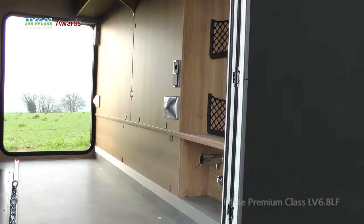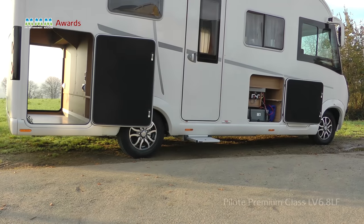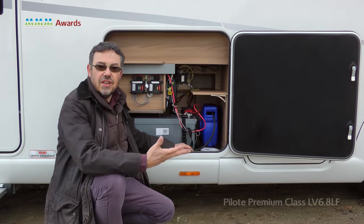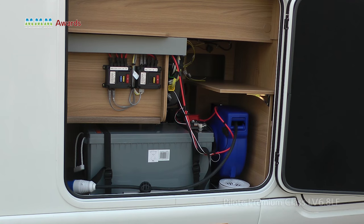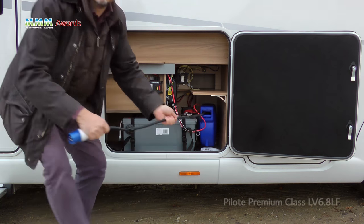And then right at the stern, a truly massive garage. But you won't be fumbling around in that garage looking for your mains lead, because it's here built in on a coil next to the leisure battery. Ready to hook up?